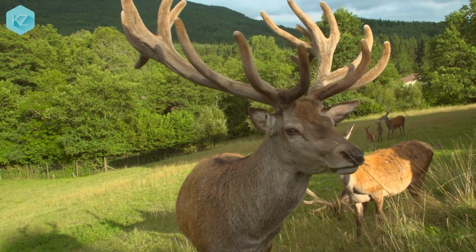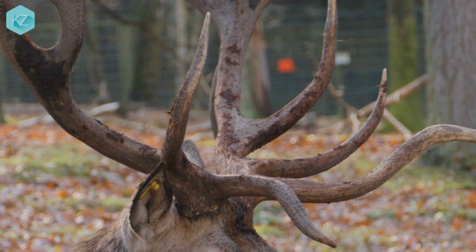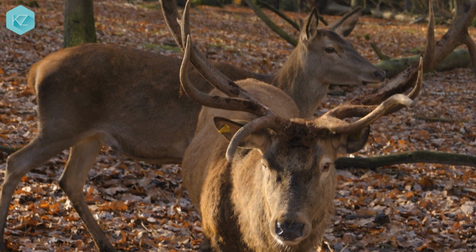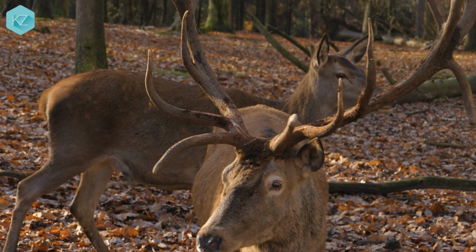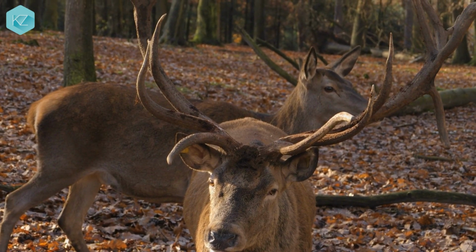Antlers, those magnificent headgear, are not just for display. They are the fastest-growing tissues in the animal kingdom. In just a few months, antlers can grow at an astonishing rate of 1 inch per day. It's truly a remarkable feat of nature.